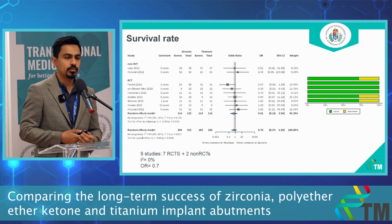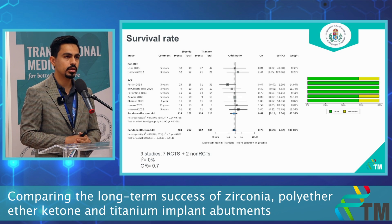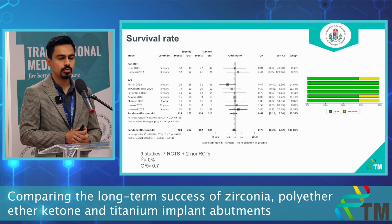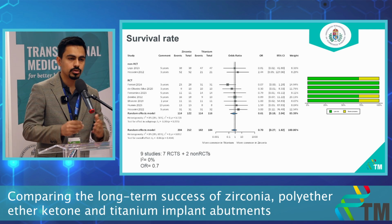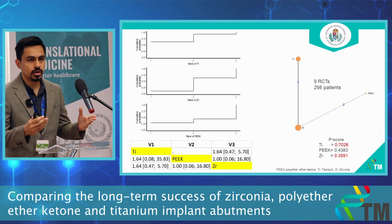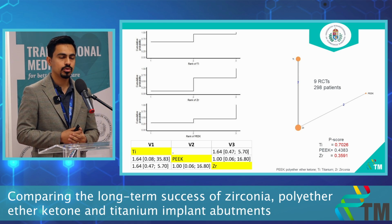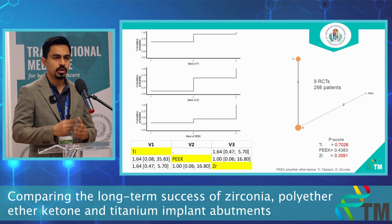So as we see, for survival rate, we have the conventional comparison between zirconia and titanium. The total is 9 studies, 7 RCTs and 2 non-RCTs, and it showed that survival was higher in titanium when compared with zirconia, with an odds ratio of 0.7, although this was statistically non-significant. Then we have the network analysis. In the network analysis, we included only the RCTs. So there are 9 RCTs to do the network analysis, 7 and 2, and there was an indirect analysis between PEEK and titanium.